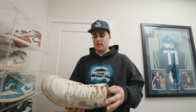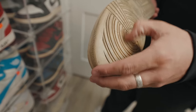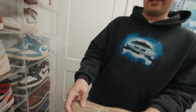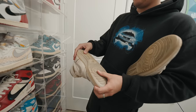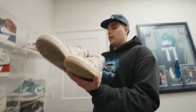Neutral Grays. This pair's crumbling a little bit. Needs a new one. Damn. Not a good sound. You hear that? Got the cracks. It's weird, though, because it's only really hard on this part of the shoe, but right here, it's soft. On this shoe, it's the opposite. It's soft right here, and then it's hard right here. So it's just weird, man. These all age differently and kind of weirdly, but I love these, man.